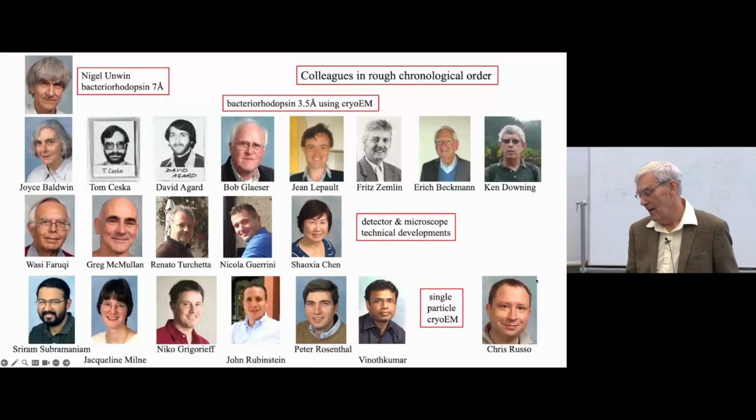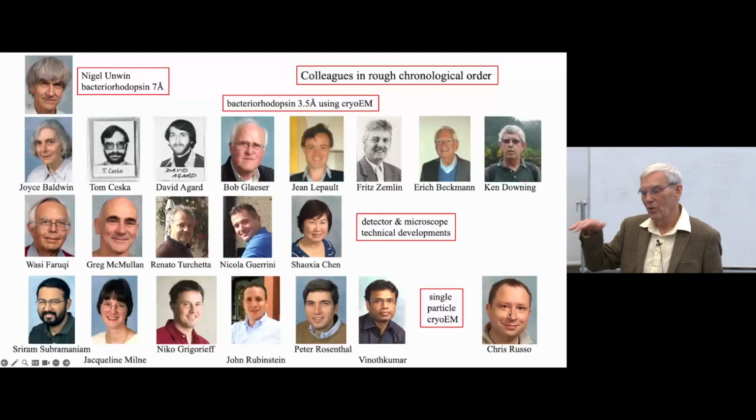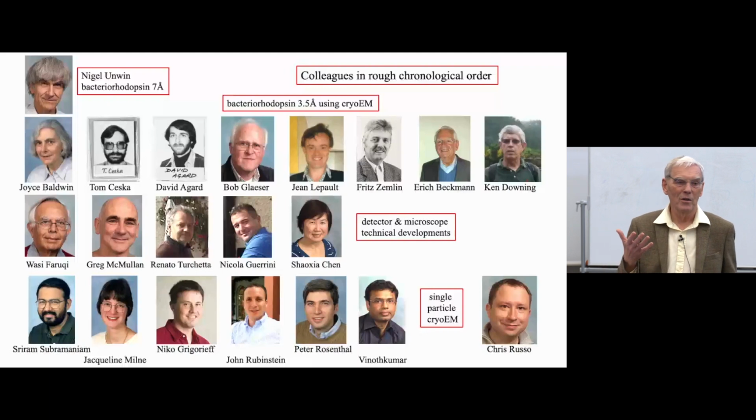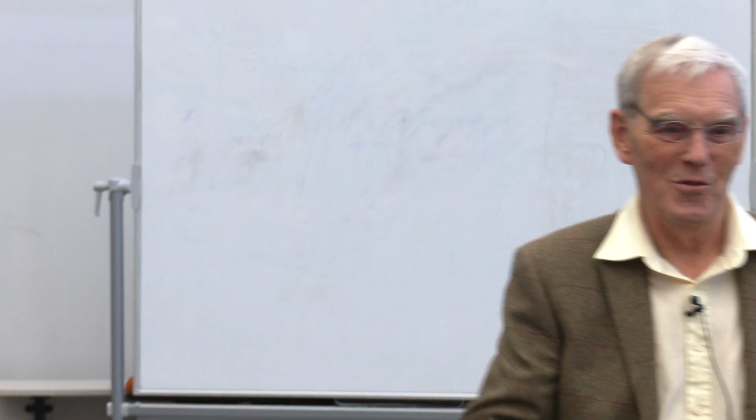And then currently, I'm mainly working with Chris Russo, who's a new young group leader with Matthew Peat, who was a postdoc with him. And so we've got a program to go forward and make the cryo-EM sufficiently user-friendly and inexpensive that every student can have their own microscope. That's the plan, anyway. Okay, so thank you very much, and over to Jamie.